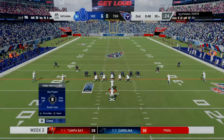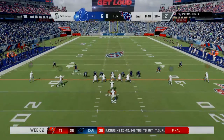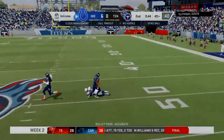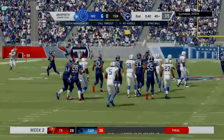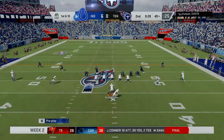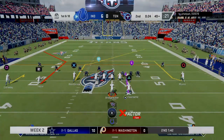Check 59, Mike, 59. I'm coming. 3rd and short yardage, Bridgewater. And he's got his target. That's more. The 21 yards there as they convert on 3rd. And the Colts first down.